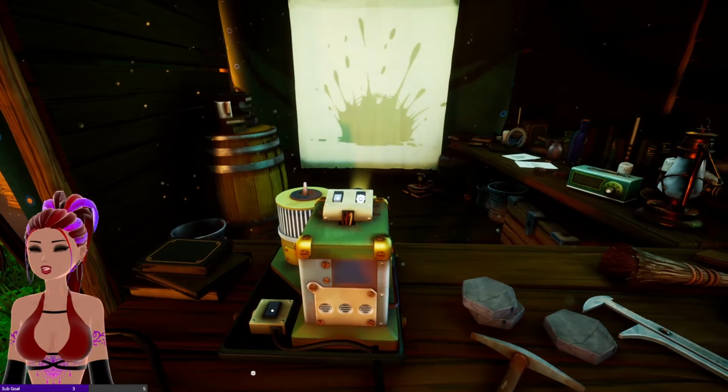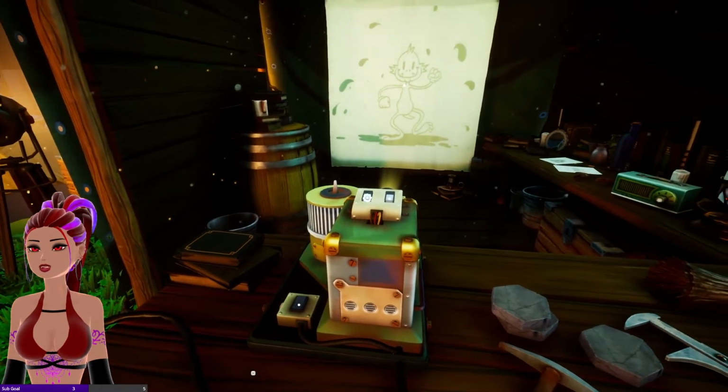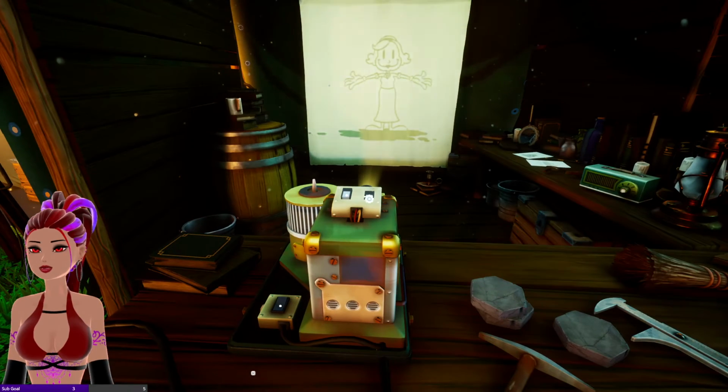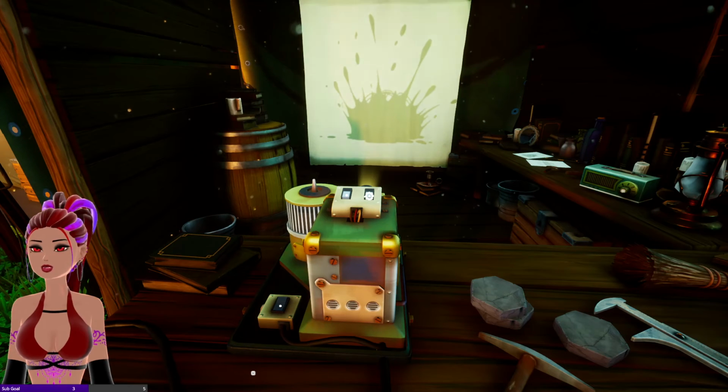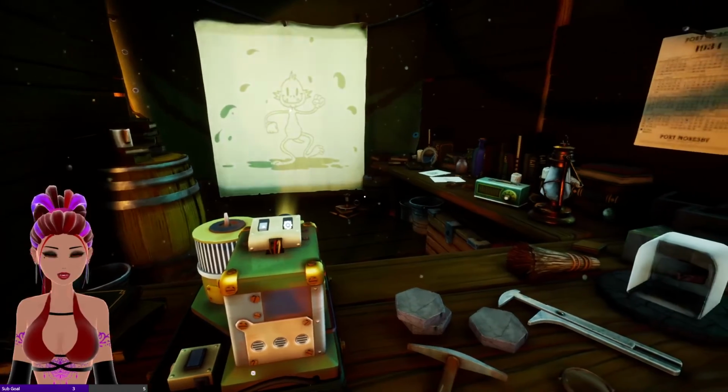The girl goes into the woods and then becomes a fishman. Interesting.